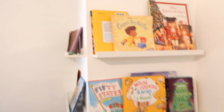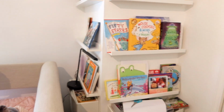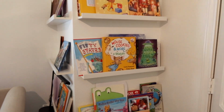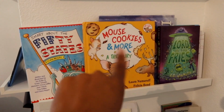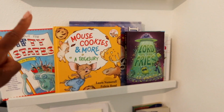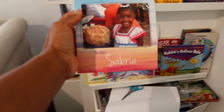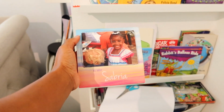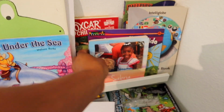But anyway, I'm looking at these books over here because this no longer works for her. Let me show you guys what it looks like. When she was younger, this was perfect. She had all her books here, but she no longer reads most of these books. I think the only book that she loves the most is this one, and that's pretty much it. Do y'all remember when I made this book for her? She was like 4 or 5. Now she's about to be 7.